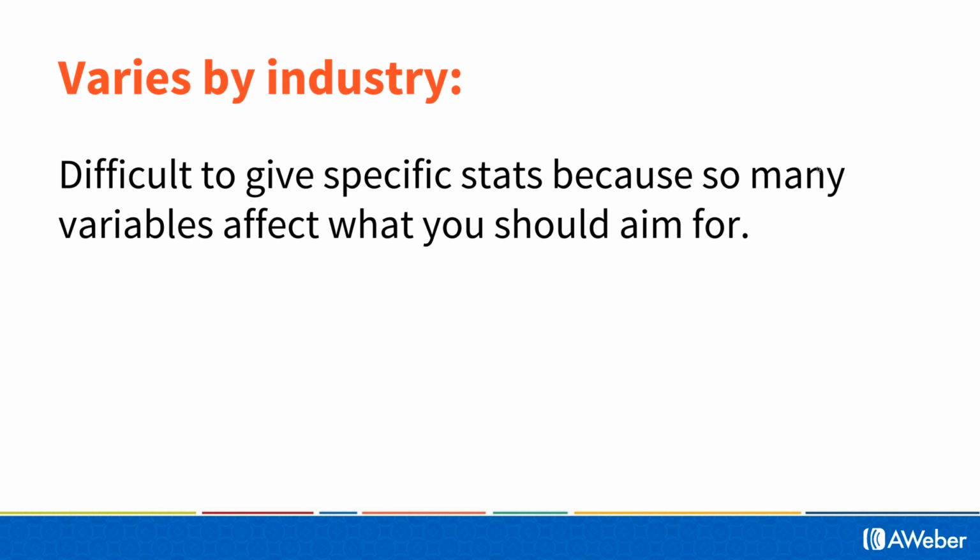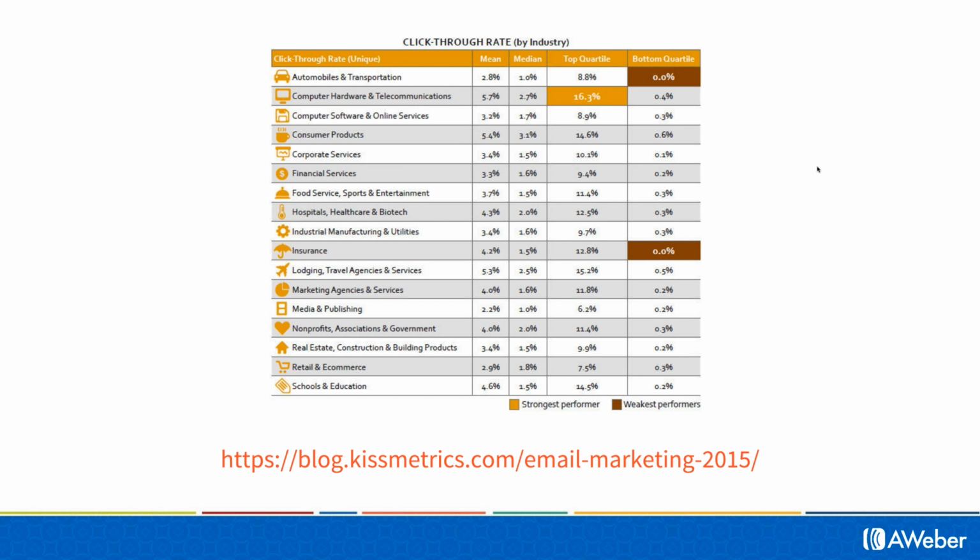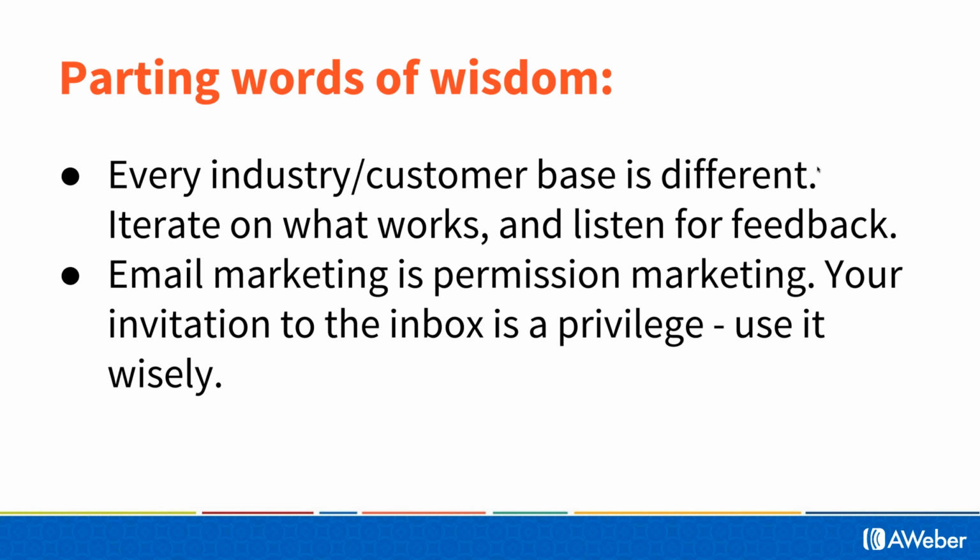I wish that I could tell you, here are the stats to aim for, but they're going to vary by industry. I'm going to put this link here, blog.kissmetrics.com/email-marketing-2015. It's a great post, and it breaks down by industry, unique open rates, and unique click-through rates. A lot of this is going to depend on your specific audience, and it's also going to depend on the size of your list. So take these with a grain of salt. My advice is be aware of your industry statistics, but capture your benchmark and then use that accordingly to continue to improve.